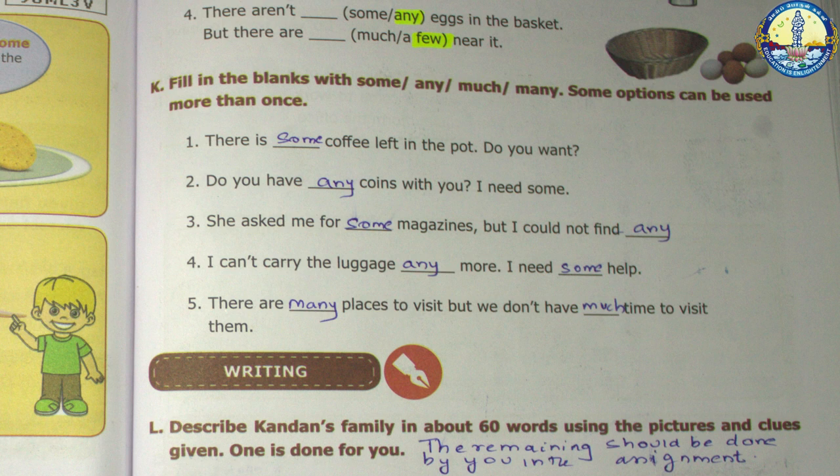Do you have any coins with you? I need some. She asked me for some magazines, but I could not find any. I can't carry the luggage anymore. I need some help. There are many places to visit, but we don't have much time to visit them. Next, we move on to the option writing.